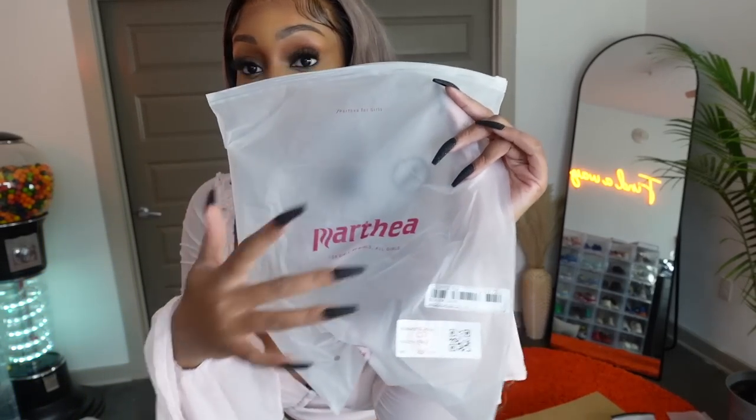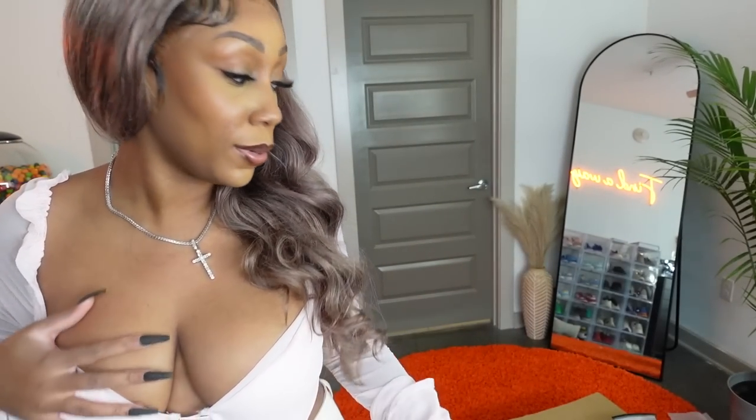Okay, y'all, so this shirt came from my favorite Shein sub company. It's called PARTHEA. Anytime you see this name on some clothes, y'all, it's fire clothes. It's really good quality and super cute. I got this in a large. I kind of wish I would have got a medium for more booby support and stuff.